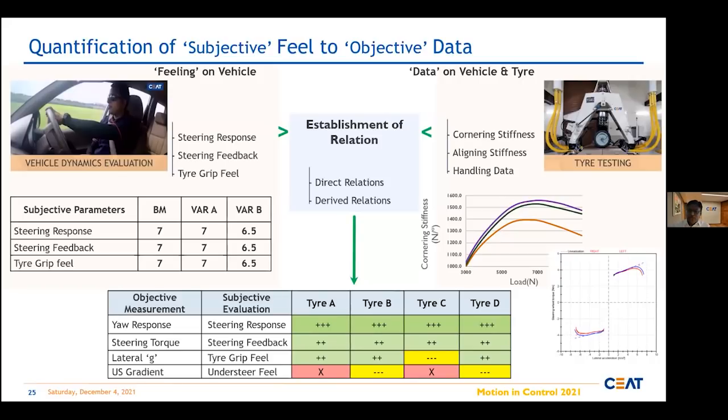And as I told in the previous slide, we are also doing a study on how we are able to connect the subjective measurements to the objective measurements. Some of the success that we have achieved is shown here. Only some major things are shown: steering response, steering torque, steering feedback, lateral response due to tire grip. In some cases there is no relationship also. The last one, understeer gradient, we could not establish the relationship. The objective measurements can be either on the vehicle or in our lab on the flat track machine or other stiffness measurements, etc.